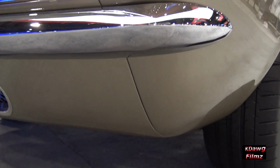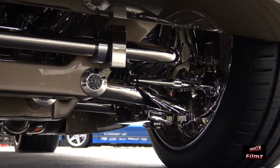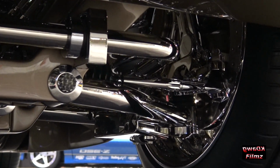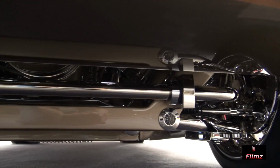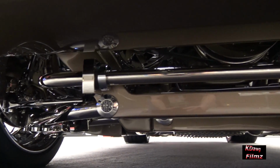On the front suspension, we used a Heidts Pro G K-member that we molded, smoothed, modified, trimmed, tweaked their kit, which is a nice front end.